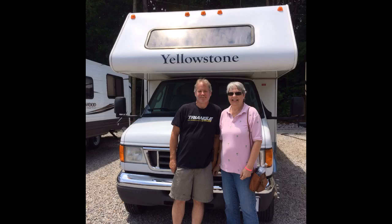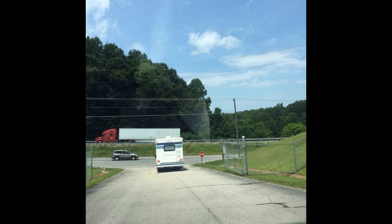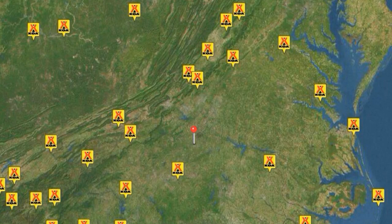This is the motorhome that we got, and her name is Lucy. And there, I had to drive the other car back home, while he drove the motorhome. So there he is going out onto the road. He did really good. Got it right in the driveway, no problems.